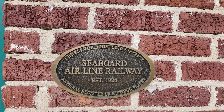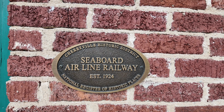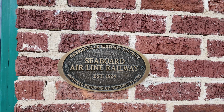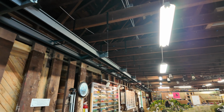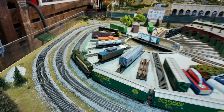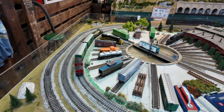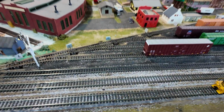It says Cherryville Historic District, Seaboard Airline Railway, established 1924, National Register of Historic Places. So that is pretty cool. This is unbelievable. Look at all these trains. I mean, every kid when you grow up, you dreamt about this type of stuff being in your bedroom or in your living room.